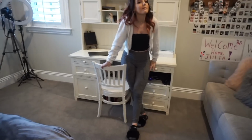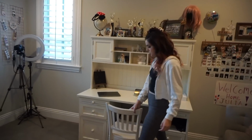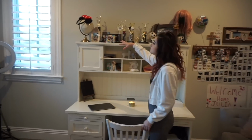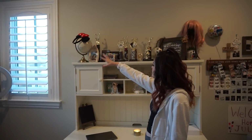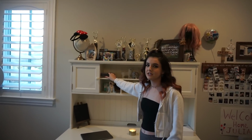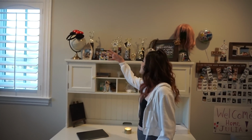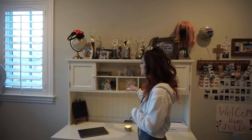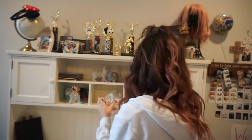And then over here is my desk. This is from Pottery Barn Teen, or just Pottery Barn. And then so is the chair, I think. I don't know, just a white chair. So I have all my trophies from when I was younger, a globe, some pictures. I have some picture frames that I'm gonna put updated pictures in and maybe replace some of those because those are pretty old. And then I just have some random little knickknacks. This 16th birthday crown, I wore it on my 16th birthday.